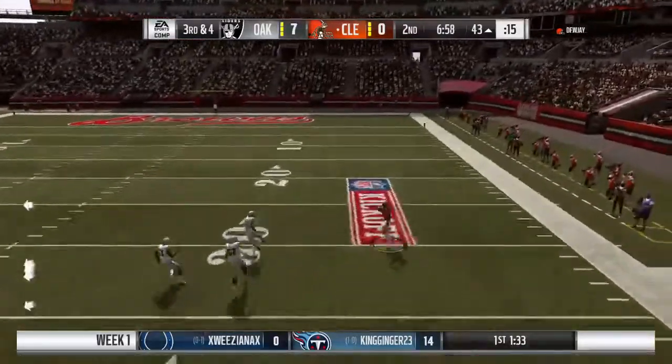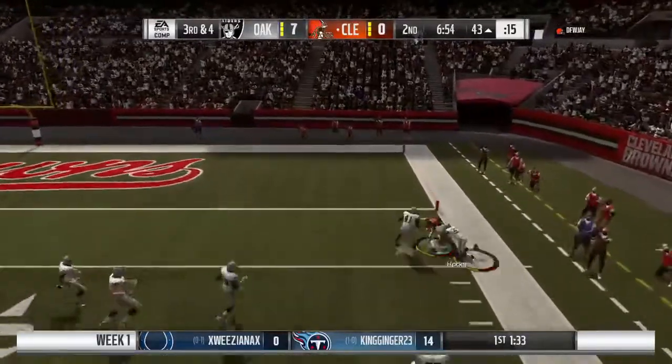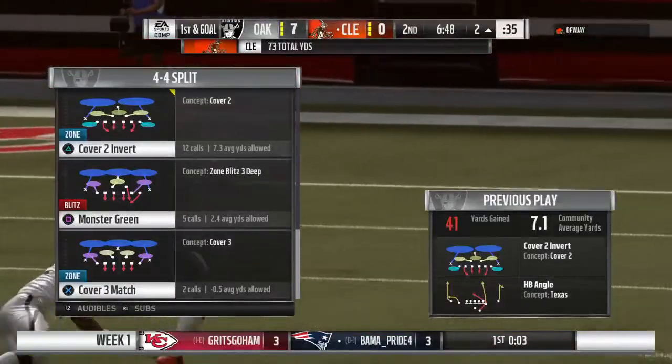Out of the gun now on 3rd down. And he's got his man. That's Landry. And oh, so close as he takes it all the way to the 2-yard line. They're able to convert on 3rd down, and that sets up a 1st and goal.